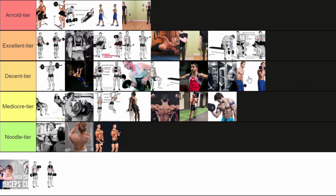On top of that, it's better to do 1 arm at a time because you can actually focus on the arm. Likewise, if you have an imbalance of the arm and you do 2 arms at a time, guess what? The imbalance is going to be perpetuated because you're moving the same weight with the 2 arms, unless you're going to use a discrepancy in weight in between the 2 dumbbells, which would be weird. So decent, but I'm this close again to put it in mediocre tier.